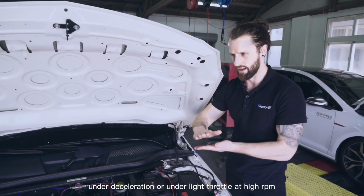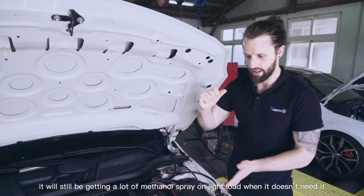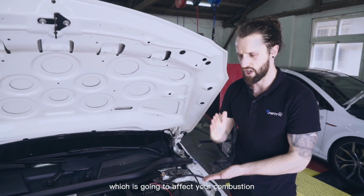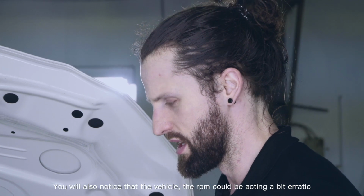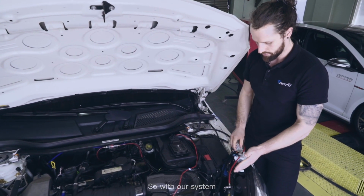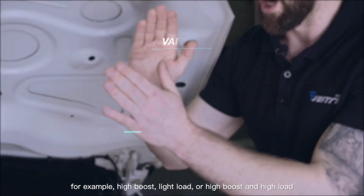Under deceleration or under light throttle at high RPMs, if there's high boost pressure and light load, what tends to happen is you're still getting a lot of methanol spray on light load when it doesn't need it. So that's going to lead to a very, very rich air-fuel ratio, which is going to affect your combustion, which is going to affect your power and your torque. And you'll also notice that the vehicle's RPMs could be acting a bit erratic, and you can even damage your oxygen sensors. So with our system, we avoid those pitfalls because we're able to tune, for example, high boost, light load, or high boost and high load.